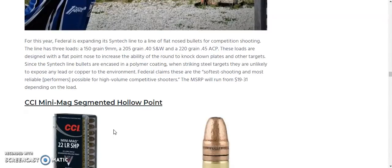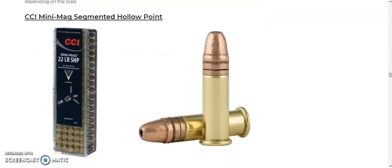The polymer coating is supposed to help reduce lead exposure into the environment. Only time can tell if that's going to make a difference. Federal does claim that this is some of the softest shooting and most reliable performing ammunition possible for high volume competitive shooters. And we're looking at a price between $19 and $31 depending on the load. Not sure if that's for 50 rounds or 100 rounds, but we'll see as soon as they make the announcements at SHOT Show.